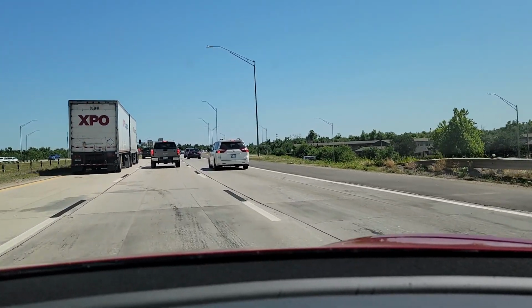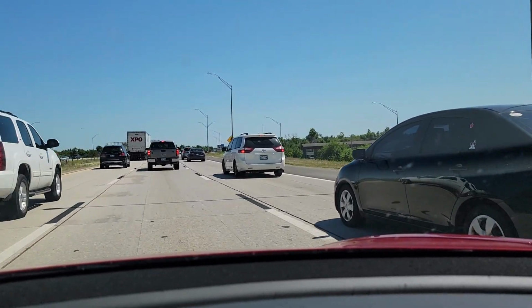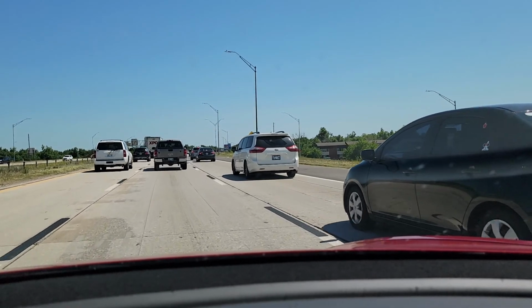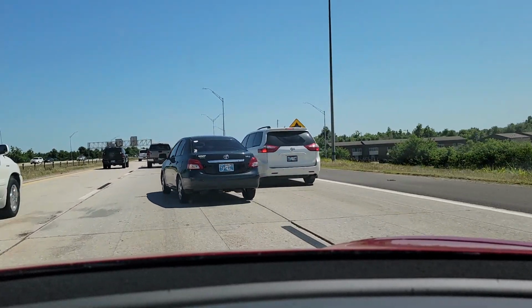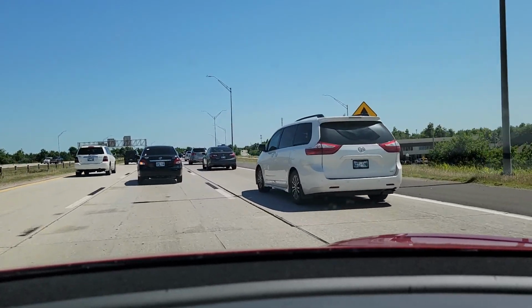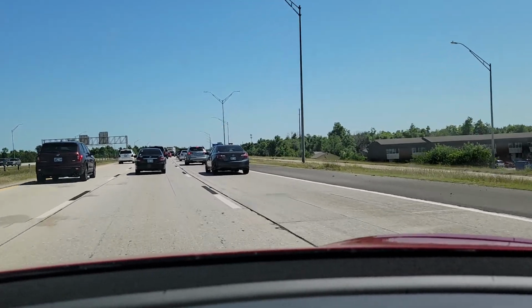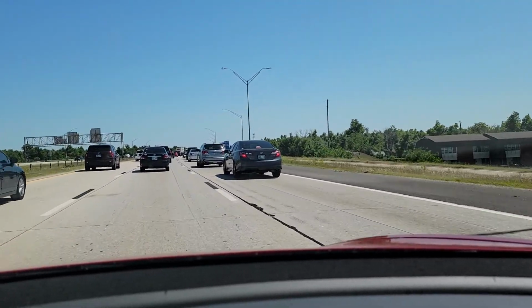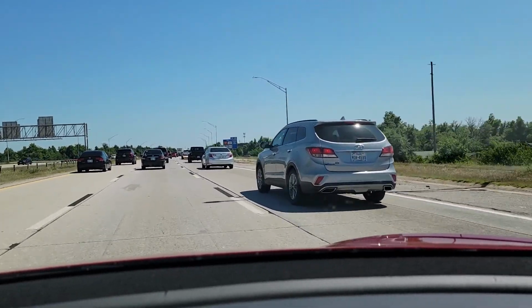All this traffic in Oklahoma City is unbelievable. I get pretty spoiled living in Lawrence. We don't really have this. Of course, we lived in Kansas City for 13 years and definitely had it there. I would assume Oklahoma City and Kansas City are pretty comparable in size.